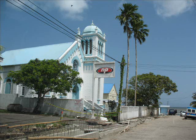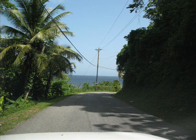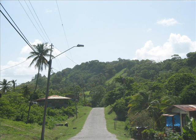We finally made it to Moruga, and this is the end of the line here, where you see the water there. The road ends, and there's the beach, and it's right where Columbus landed in 1498. But we had to move on, and we were being teased by little bits of water. We saw a sweet shop. We got some food to eat.